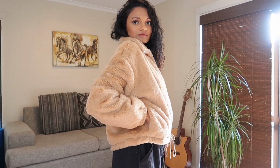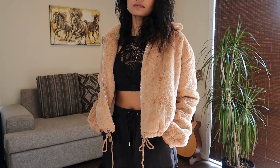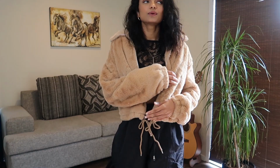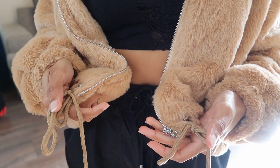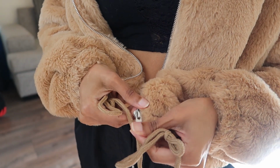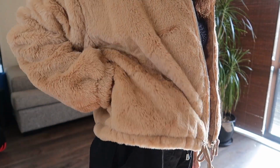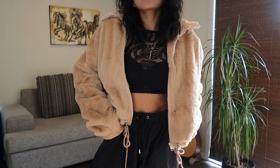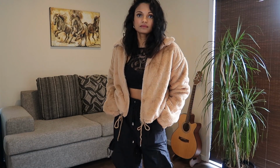This is actually under the Missguided petite section, so maybe I should have gone a size down, but that's okay because I love oversized jackets and you can just wear anything under it and it won't be too tight. I love the feel of this, and I love that it has pockets as well. I hate when jackets or pants or anything actually doesn't have pockets.